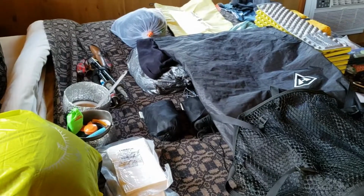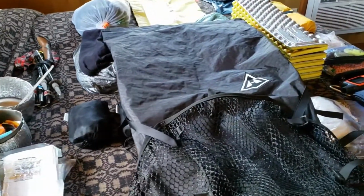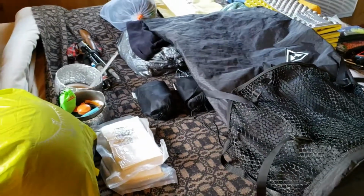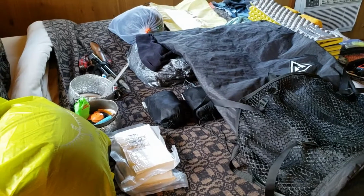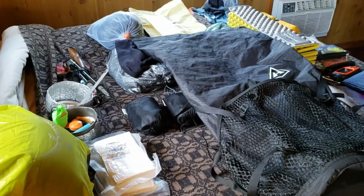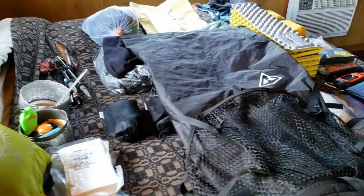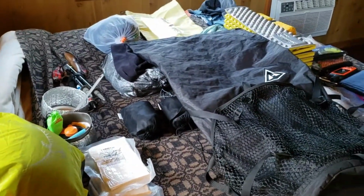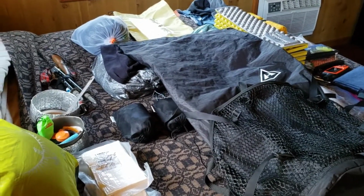Okay, I am in Callahan's Lodge up in Ashland, Oregon. I'm going to run down my gear really quickly with very little explanation. I am by no means an ultralight hiker, though I do like to be light. But what you see in front of you is definitely not even light. It's bordering on heavy. But we'll go through it.